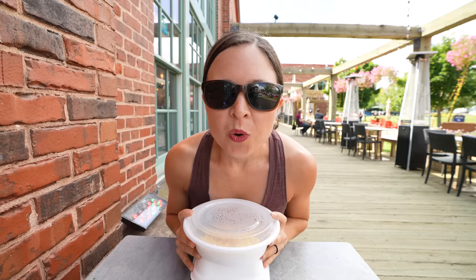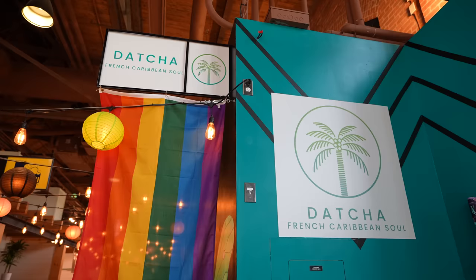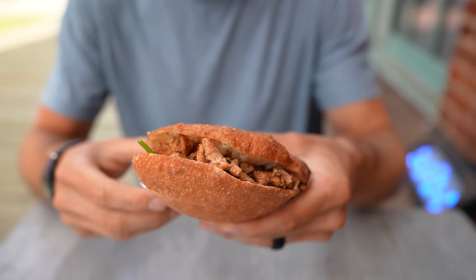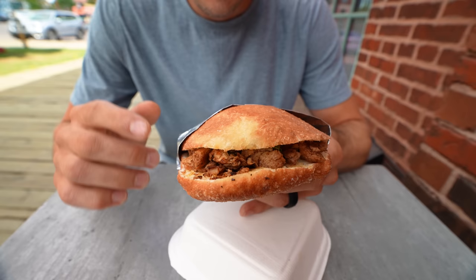We were getting super hungry, so we stopped at the Founders Food Hall and Market, which is this really cool indoor market. They have 18 vendors total, and first we're checking out Dacha, which is French Caribbean soul food. So I got a boquete, which is a food item from the French Caribbean island of Guadeloupe. We had never heard of Guadeloupe before this, and we looked it up, and it is absolutely beautiful, and we looked at flight prices, and they are very expensive, so we will not be going there anytime soon. So I'll just be enjoying it through the food instead.